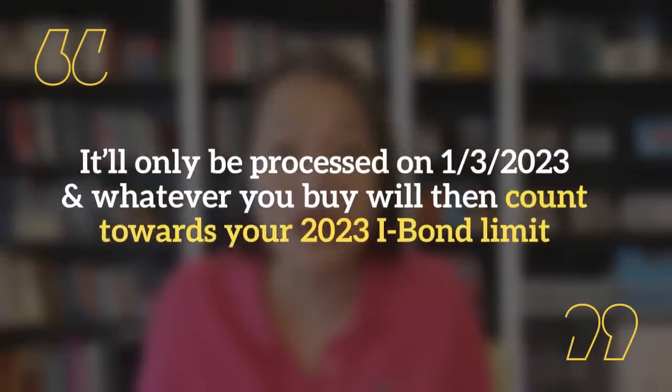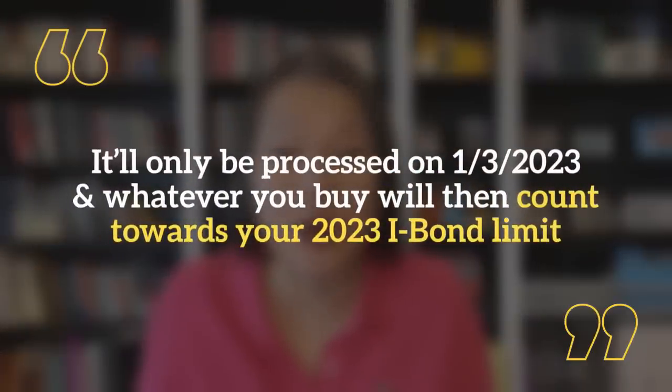For those of you who have not maxed out your annual $10,000 limit per Social Security number or EIN for 2022, you still have until the end of the year to do this. Just keep in mind that Treasury Direct processes I-bond orders the next business day. So don't place your order on or after Friday, December 30th, 2022, because it won't be processed in 2022. It'll only be processed on January 3rd, 2023, and whatever you buy will then count towards your 2023 I-bond limit.